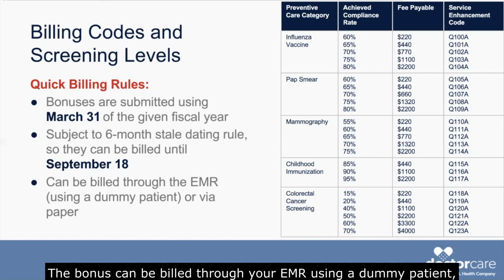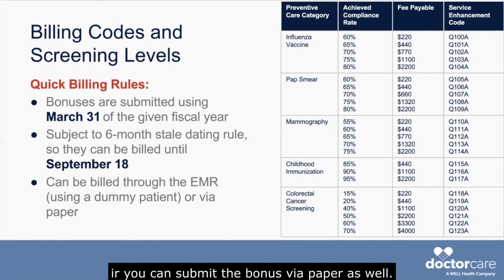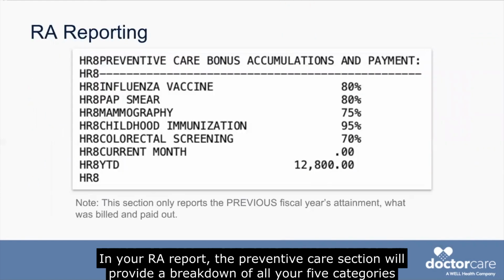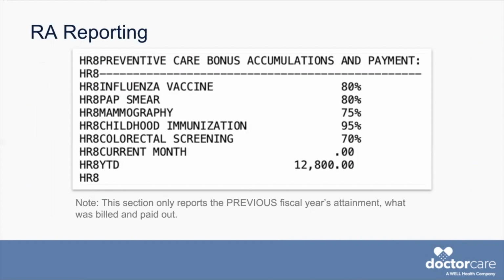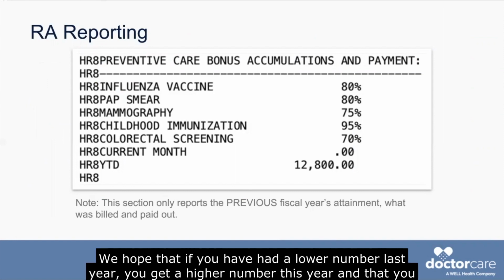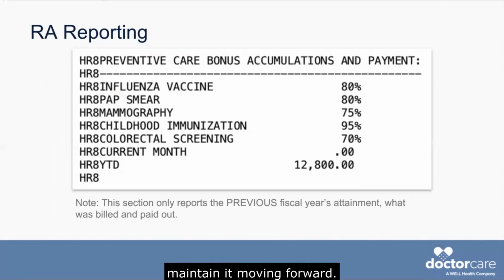The bonus can be billed through your EMR using a dummy patient, or you can submit the bonus via paper as well. In your RA report, the preventive care section will provide a breakdown of all your 5 categories and how much you have achieved from the previous year. We hope that if you have had a lower number last year, you get a higher number this year and that you maintain it moving forward.